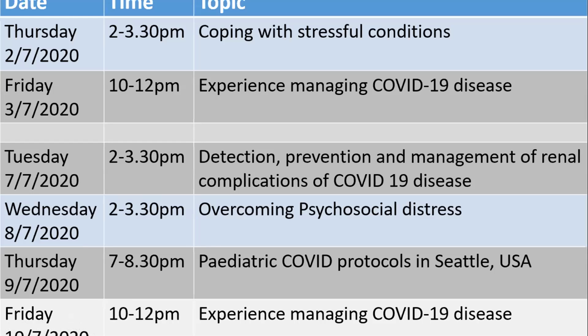Mercy, is the nutritional management for pregnant mothers different? COVID positive pregnant mothers, should we be worried about their nutrition more, or should we just manage them as the other patients and as a pregnant patient without COVID? Should we treat them like the other patients?